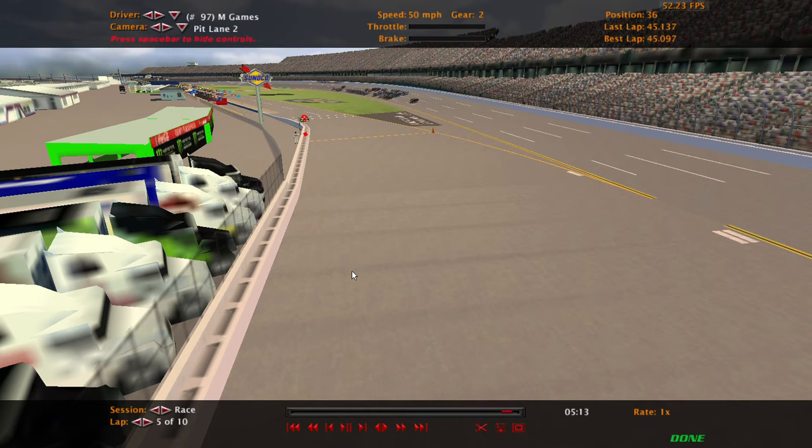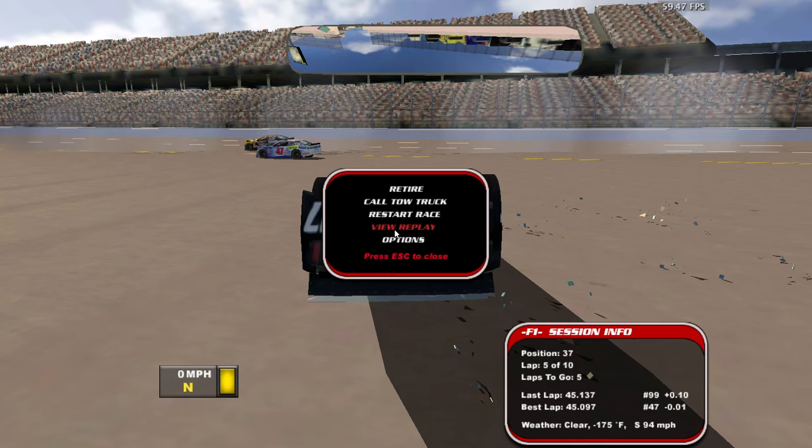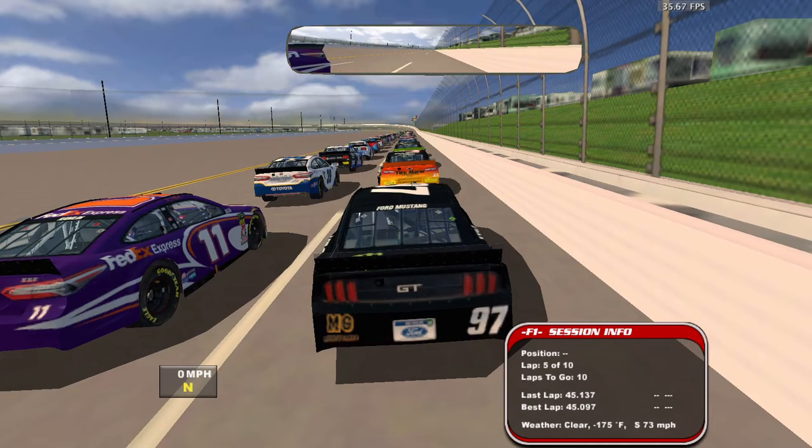Here's the pack flying by. Here's Harvick sliding by. And getting it going again. Wrecked cars rolling away. I was hoping my car would roll into view, but obviously we didn't get far enough down and let a try-over for that. We're going to try this one more time.